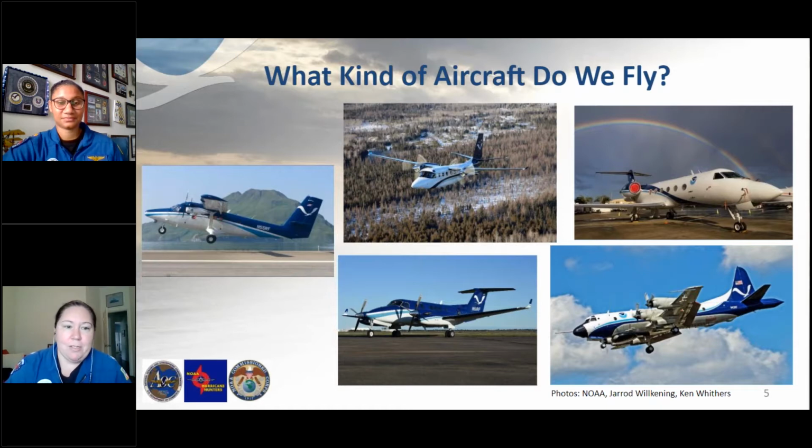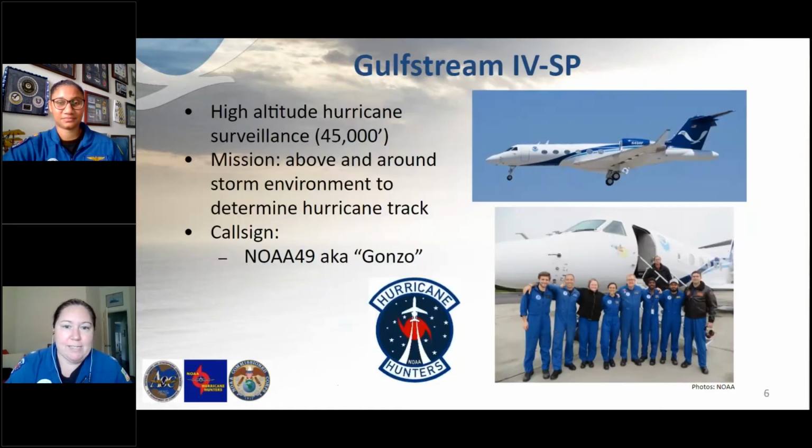But today we're going to focus on the Hurricane Hunter aircraft. Next, please. So I'll start with the Gulfstream IV. I might be a little biased, but it's the best one. We just have one Gulfstream IV, and it is very unique. It's the only high-altitude research jet of its kind that does these hurricane missions.